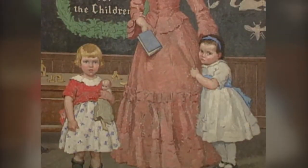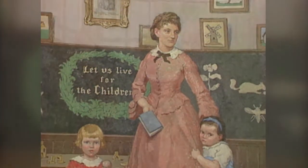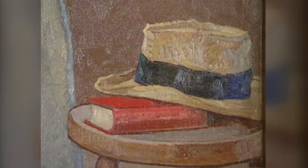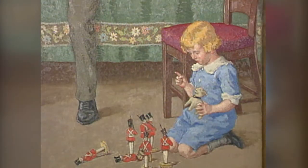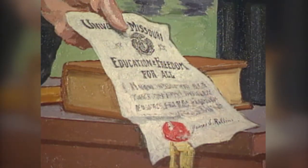The governor shares working office space with murals of kindergarten founder Susan Elizabeth Blow, internationally acclaimed author Samuel Langhorne Clemens, more commonly known as Mark Twain, children's poet Eugene Field, who wrote the poem Little Boy Blue, and Major James Sidney Rollins, recognized for establishing the State University in Columbia.